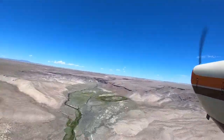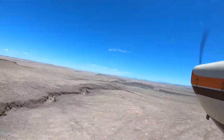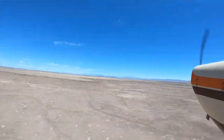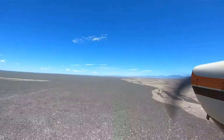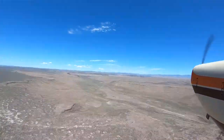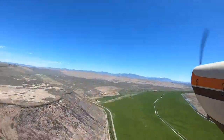By the time I left Winnemucca and was flying across northern Nevada, temperatures were warming up, density altitudes were climbing, so it wasn't great flying, but definitely cool to see the view, see some wild horses out there. Wasn't able to capture that on the video or film, but still a pretty neat experience.